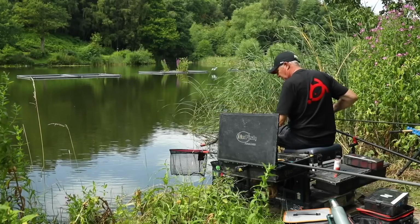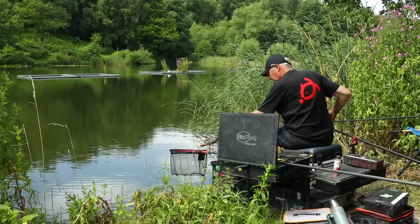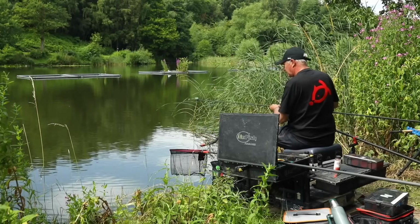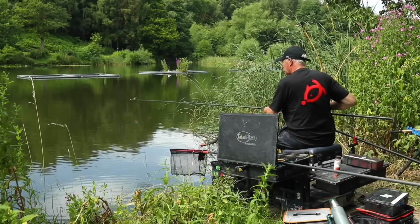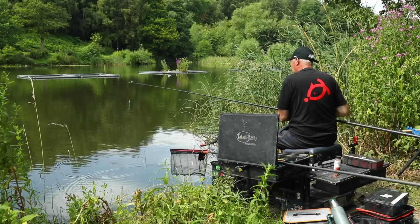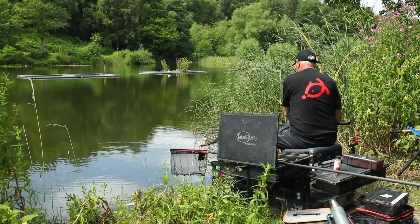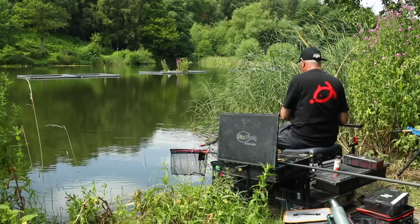Nice to catch that to show you, because they're a really colourful rudd. Keep putting them in. Now that Squeeze Ready, it's come straight out of the bag, I've not done anything with it. And pellets. There you go. Just keep putting a bit in.